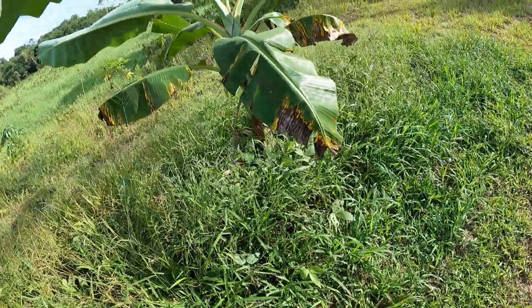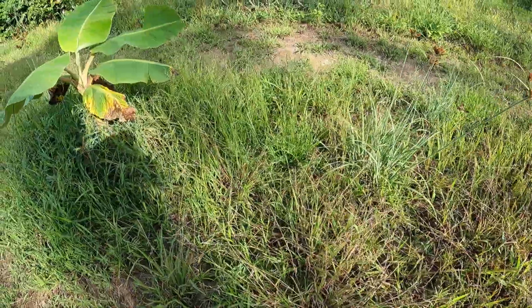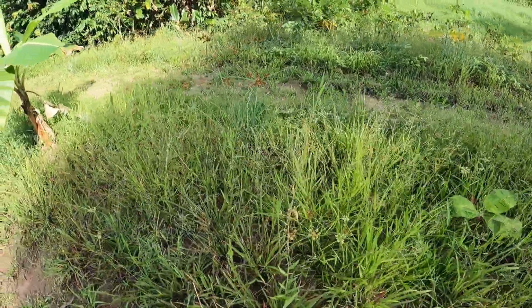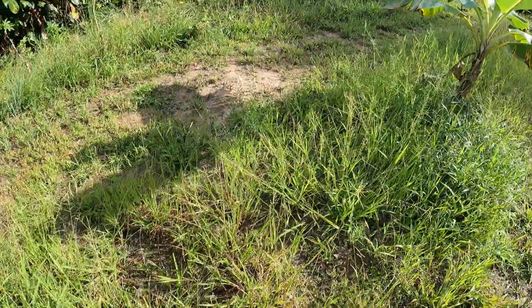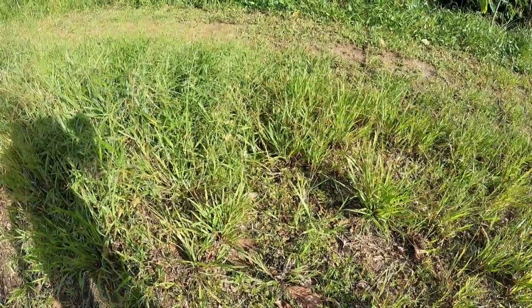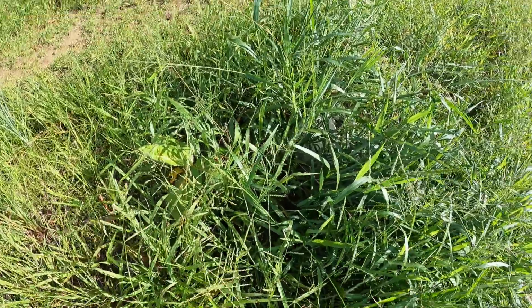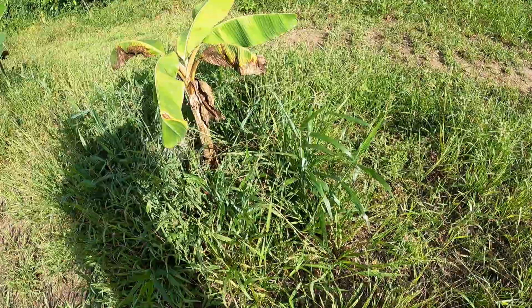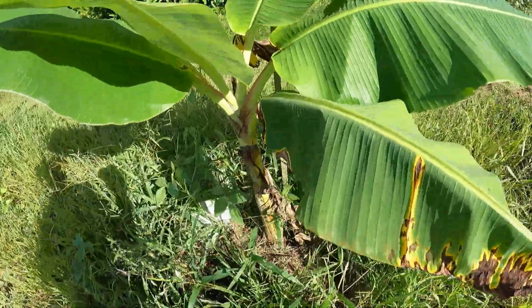More banana, plantain. Plantain. Oh, sorry, that's a banana. This is a banana as well. There's more bananas around here. Looks like I have to replace one in the center there, with two. Banana. Not plantain, sorry. This is an African banana.